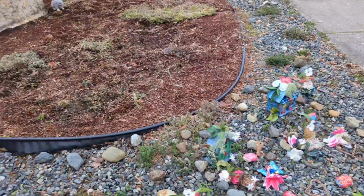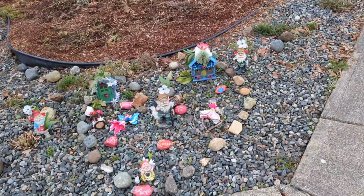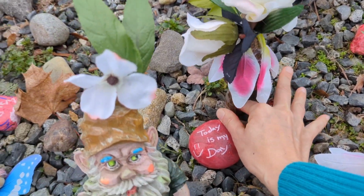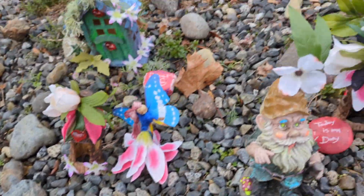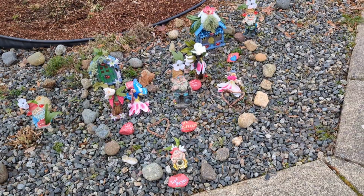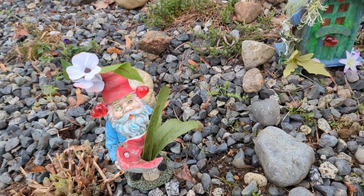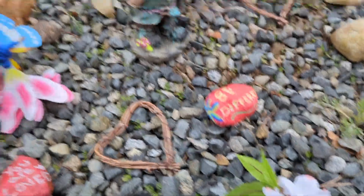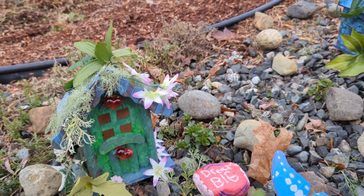And zooming out again, in the corner of the rock garden, we have my little Valentine's themed fairy garden. I see some of the pieces fell over. It was quite windy yesterday actually, so that's probably what happened. Just put them back up. This was just a little whimsical flower and rock inspired fairy garden for Valentine's. These gnomes got a little taste of flowery life, and there are some positive affirmation rocks in this fairy garden. There's some flowery homes that the gnomes built for the fairies. Very lovely.